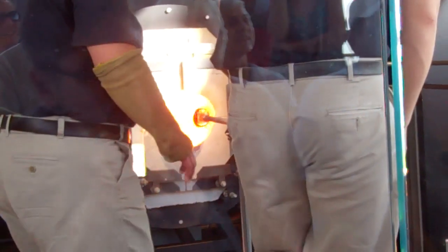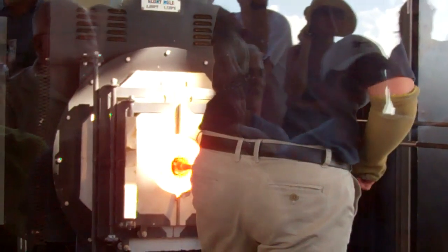Successfully transfer the piece to another rod. Now we can start to work on the opening of our shape. So any piece of glass we make here on our stage that is a blown element, this is how we're going to make the piece.